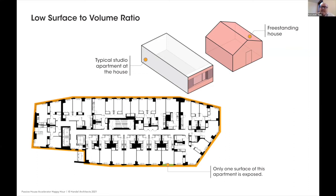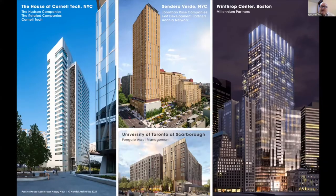Now, at Handel Architects, we like passive house because it is a performance-based standard and it allows us great flexibility to meet varied program requirements, budgets, and client goals. We're going to look at these 4 projects. It's the House at Cornell Tech over here on the left. It's a public-private partnership between Cornell Tech University, Hudson Companies, and the Related Companies, and it was completed in 2017.